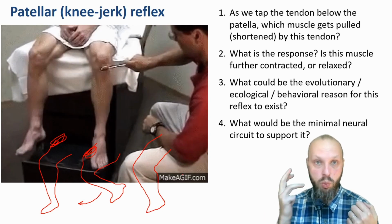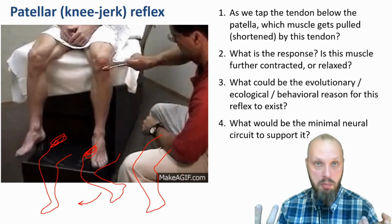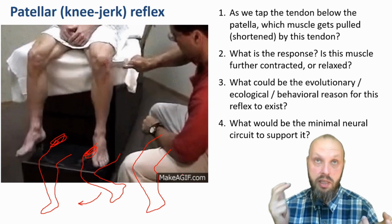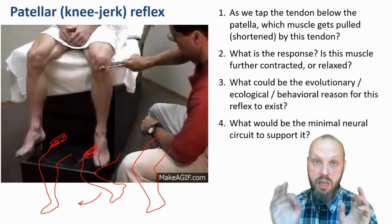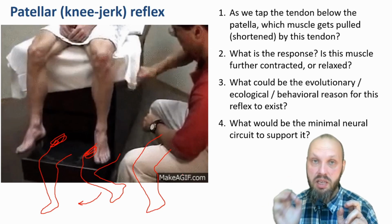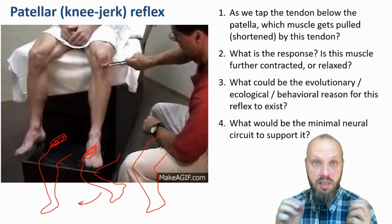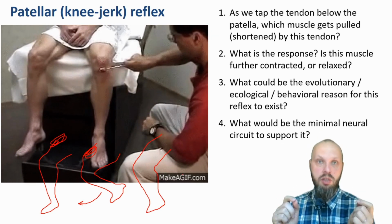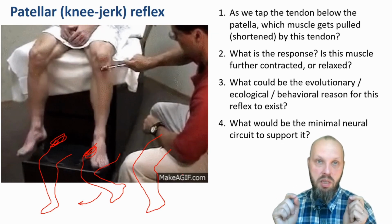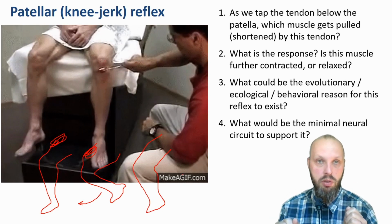Let's assume that we know where it all ends: in a muscle that contracts. And let's assume that we also know where it all starts. I will tell you where it starts. There is a special sensitive fiber in the muscle that senses the length of the muscle and reports it to the nervous system. Use this information in order to sketch the minimalistic circuit that would support this reflex.